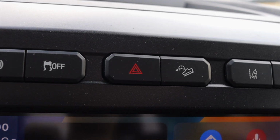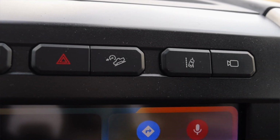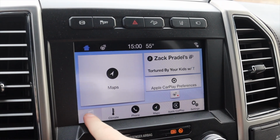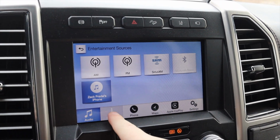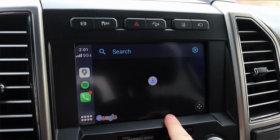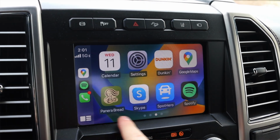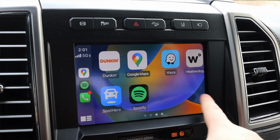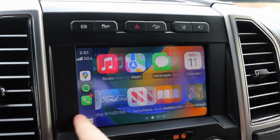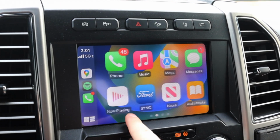Then I have traction control, my hazard switch, hill descent control, lane keep assist, and my camera button, which cannot be used while driving. Then we have the infotainment screen. I'm not gonna harp on this too long. However, it does have Apple CarPlay and Android Auto. It is Ford's Sync 3 system, meaning it is not wireless CarPlay, but it's still fairly modern. Ford's still making some vehicles with the Sync 3. They haven't fully switched over to the Sync 4 quite yet, but I like it nevertheless. I think it's easy to use, very intuitive, and overall, I like it.